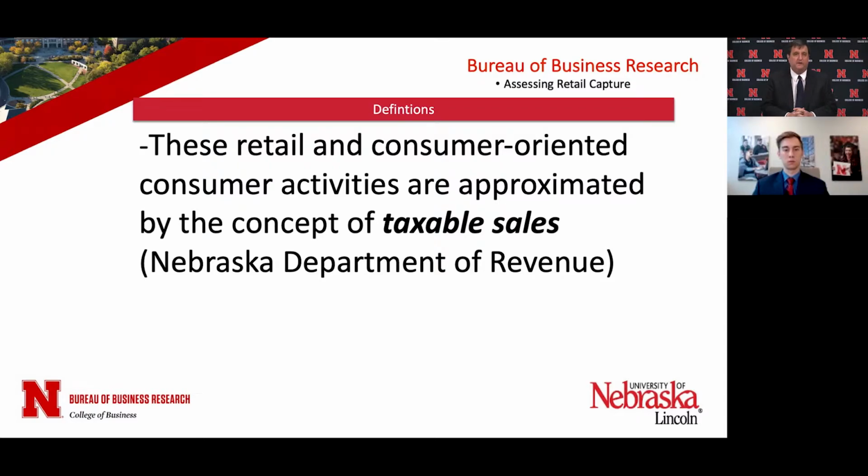Now, not perfectly, but these retail and consumer-oriented activities can be approximately captured by using Nebraska taxable sales. We know there are some personal services that aren't taxed. We know that taxable sales does include some sales to businesses and things like construction materials, but a significant part of taxable sales, as measured by the Nebraska Department of Revenue, is activity in these consumer-oriented retail, leisure and hospitality, and personal service businesses.